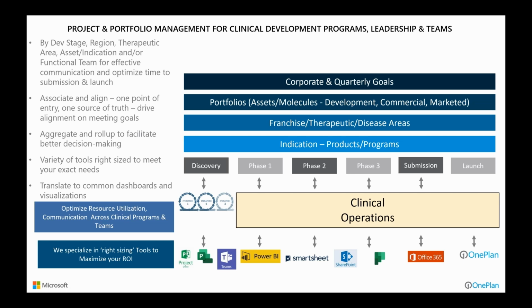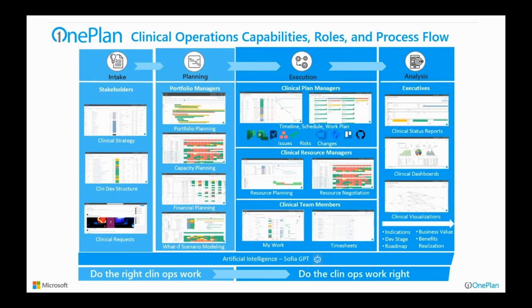Managing clinical operations, no easy task, and that's where we come in. Our platform is designed to help you become more efficient and effective at all of this, including optimizing resource utilization and communication across clinical programs and teams, and specializing in right-sizing the tools to maximize your return on investment. OnePlan has a lot of modules, and you don't have to use them all. It's very modular. You turn on the ones you want and turn off the ones you don't want, or activate the ones you want and don't activate the ones you don't want.